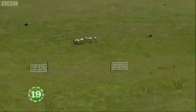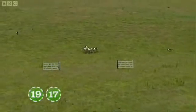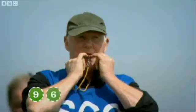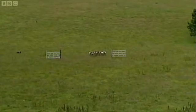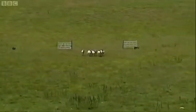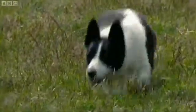So 19 scored for Maid's outrun, 17 for Tess, 9 for Maid's lift, and 6 for Tess's lift. Right through the middle. Hit the accelerator, and off they come up towards Peter.